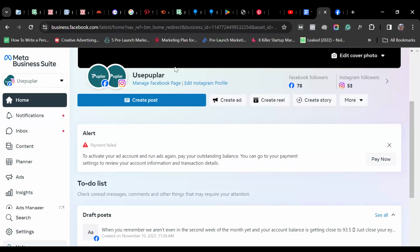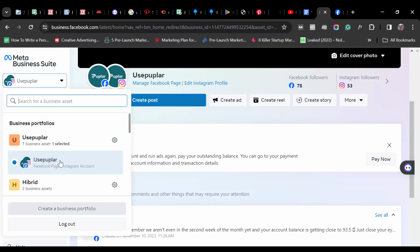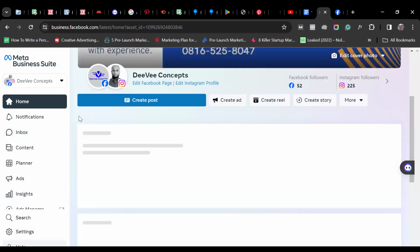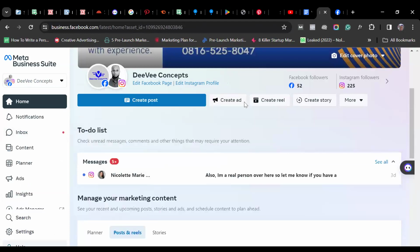Sometimes if you log in, okay, no, that's not for logging in. That's when you want to create an ad account, right? They might flag you and bring you down, but that's by the way. So this is the Meta, right? And this is where you can manage your Meta business assets. This is this page. So if I want to manage that page, I can manage it from here. If I say, okay, I want to swap from this popular page to, let's say, another page that has an Instagram and Facebook linked together, let's say DV Concept, I'll choose DV Concept and I can manage this DV Concept page from here, right?